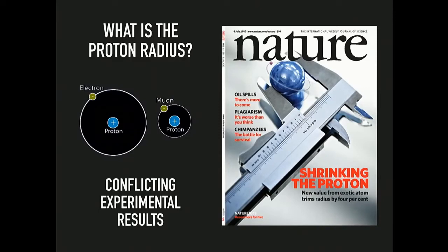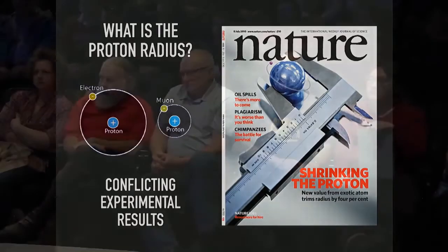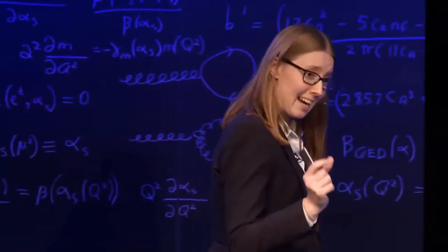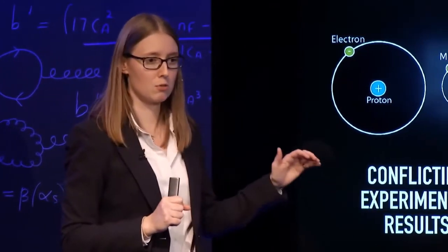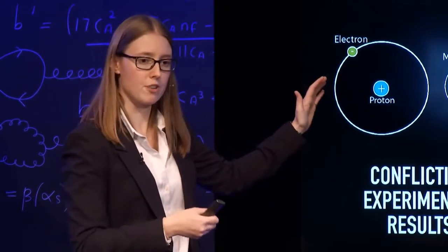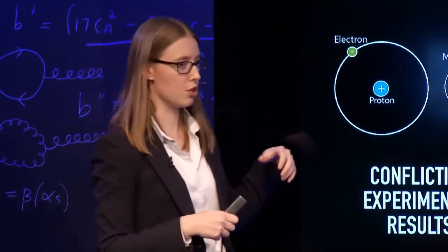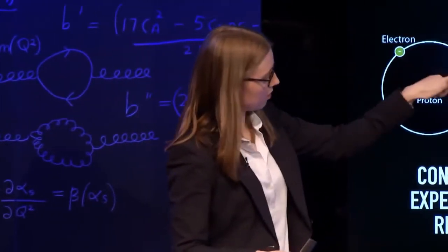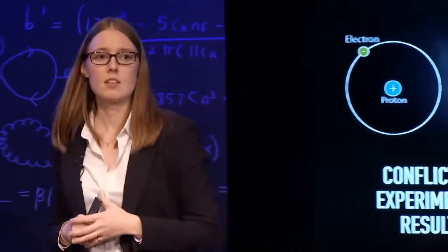And this one happened when I was in graduate school, and it's been something of great interest to me ever since. In 2010, we realized that we don't really know the size of the proton. You'd think, like the proton mass, that its radius would be something that we know extremely well. But for the last decade, there have been conflicting experimental results for the size of the proton. If you measure the size of the proton from a hydrogen atom, you get something quite different than if you measure it using muonic hydrogen. That's a hydrogen atom where instead of an electron, you have its heavier cousin, the muon, in the atom.